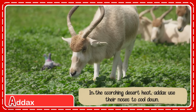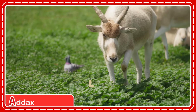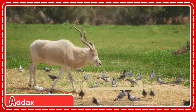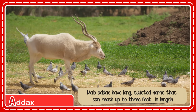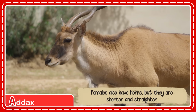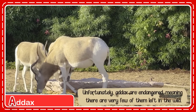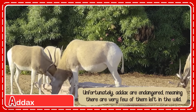In the scorching desert heat, Addax use their noses to cool down. They can get rid of extra body heat through the blood vessels in their noses. Male Addax have long, twisted horns that can reach up to 3 feet in length. Females also have horns, but they are shorter and straighter. Unfortunately, Addax are endangered, meaning there are very few of them left in the wild.